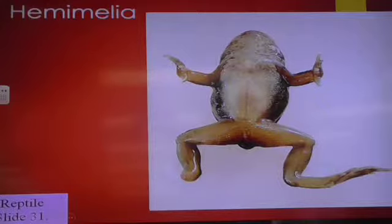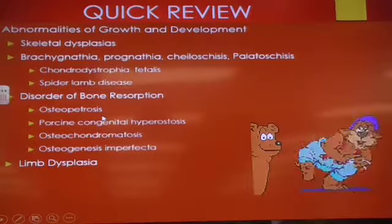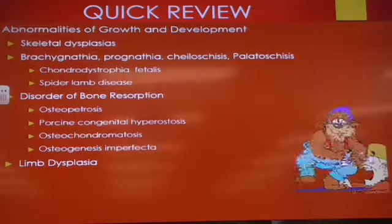Hemimelia. That's when we have half formation of a limb, so this is normal. And we just kind of didn't finish growing, and we lost the bottom part of this frog. Okay? So, abnormalities of growth and development.